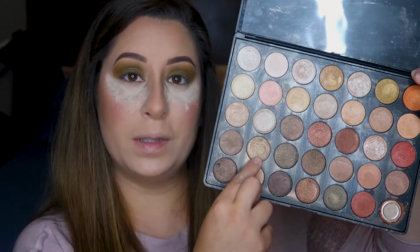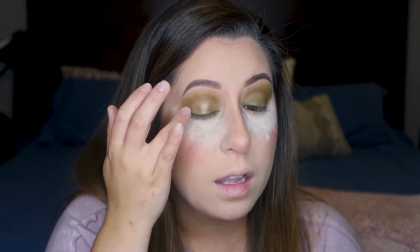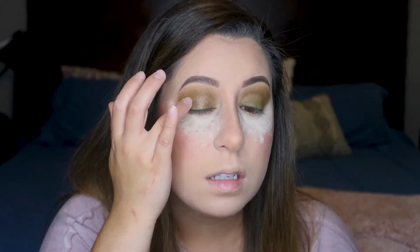So, I'm going into this shade right here because this palette's so old, it doesn't have names to correspond with the shadows. So we're going in with this one down here. It's that beautiful brown shimmery color. I'm going to use it on my finger. I found that works best, or it worked best last week when I tried to film. And we're going over that green and blending it kind of into the crease a little bit, into that brown that we added earlier. And then my other finger and do the same thing.